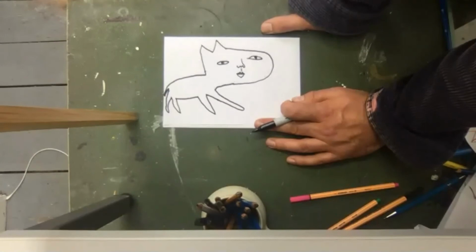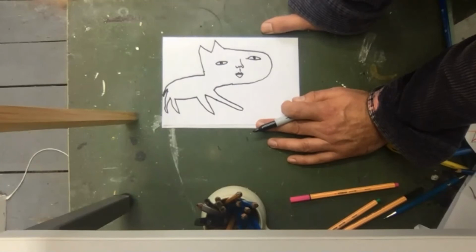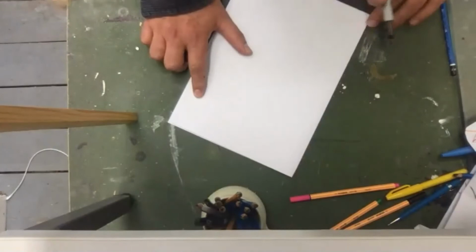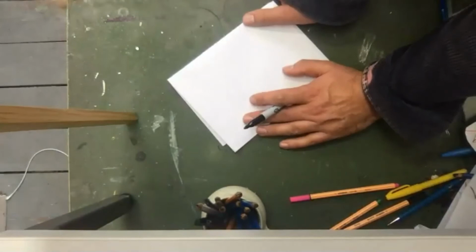Somebody's asked, how would you start by drawing the human face? What approach do you take to that? I love drawing faces. I draw faces all the time. So I think the eyes give you character.